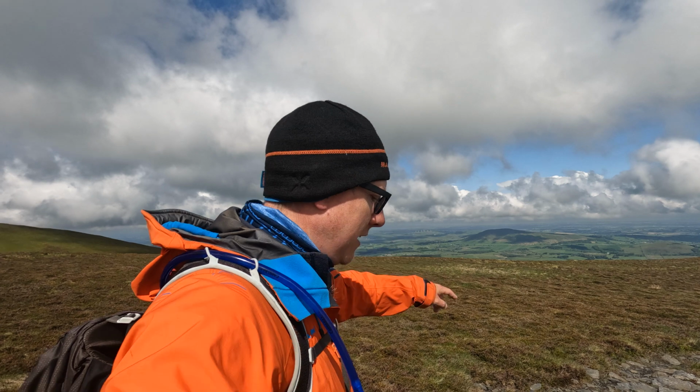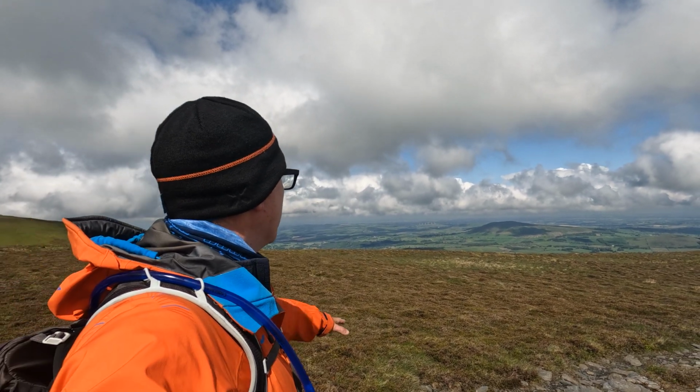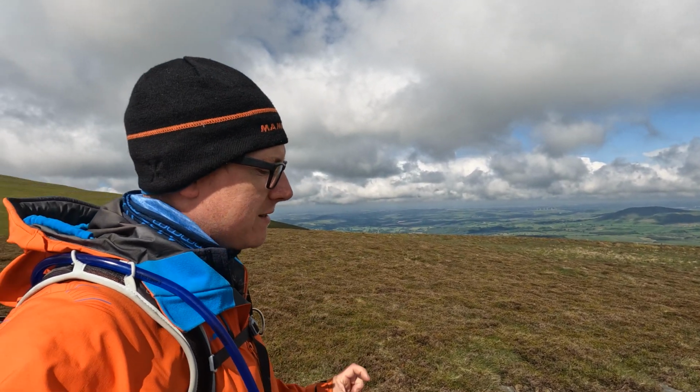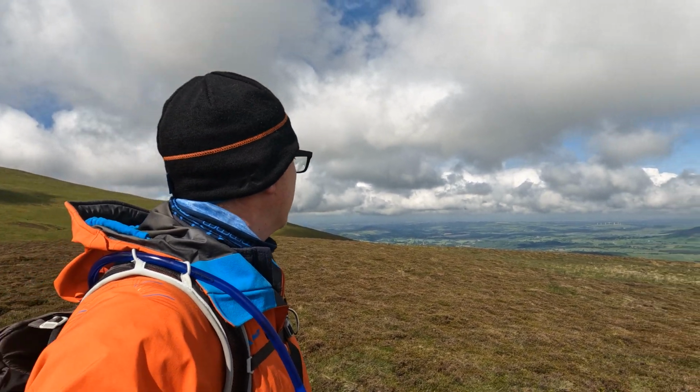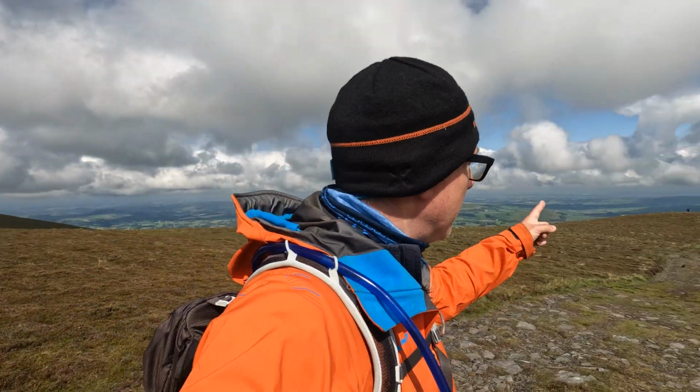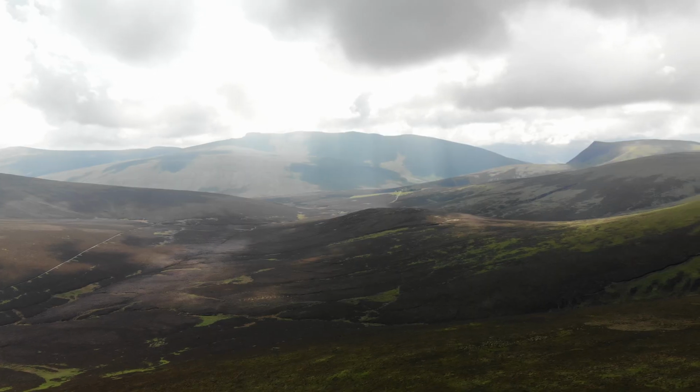And then a cracking view over to Scotland, Binsey just down here, and then I can just make out the Solway Firth. The visibility isn't superb like it was yesterday, but what an outstanding view, and it's so nice to be out of the cloud finally and actually appreciate these views. I'm going to have some lunch just over by the cairn and then down via Dash Falls.